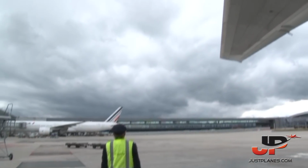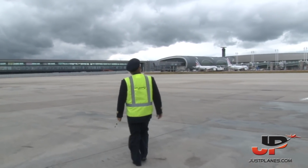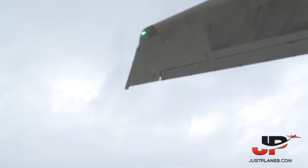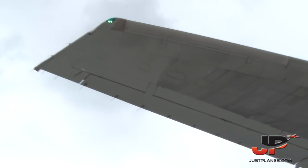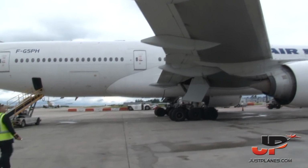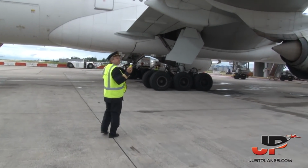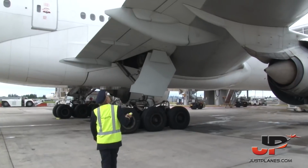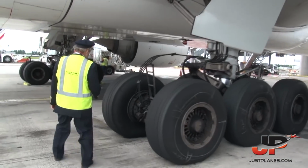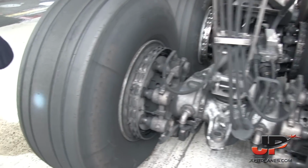And now we go to the end of the wing. We check the lights, the static dischargers. Everything is here. All the fittings of the flaps, the fairing. Now the main gear. Check the brakes and the tires.